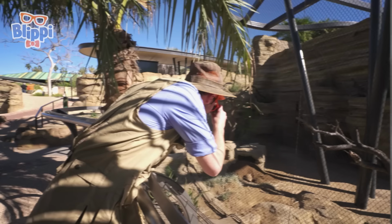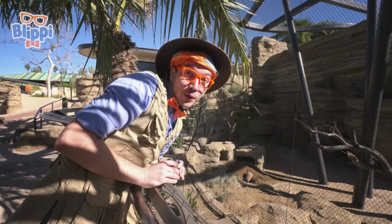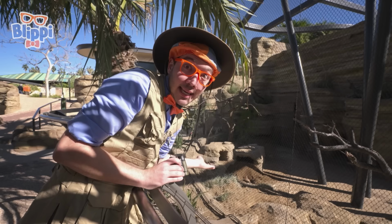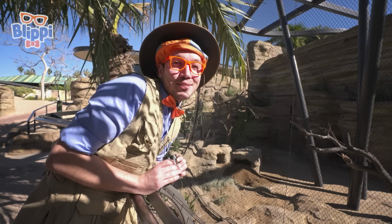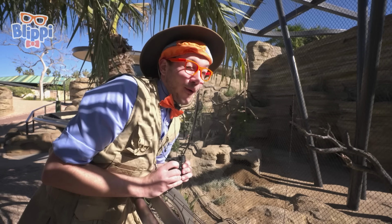Whoa, check it out. It's a prairie dog, and he's digging away. Yeah, that's because prairie dogs like to burrow. And even though he might be digging like a dog, he's not a dog. This prairie dog is related to a squirrel. What? Yeah, prairie dogs are really amazing creatures, and they can talk about lots of things. They make all kinds of different sounds and are very good at communicating.